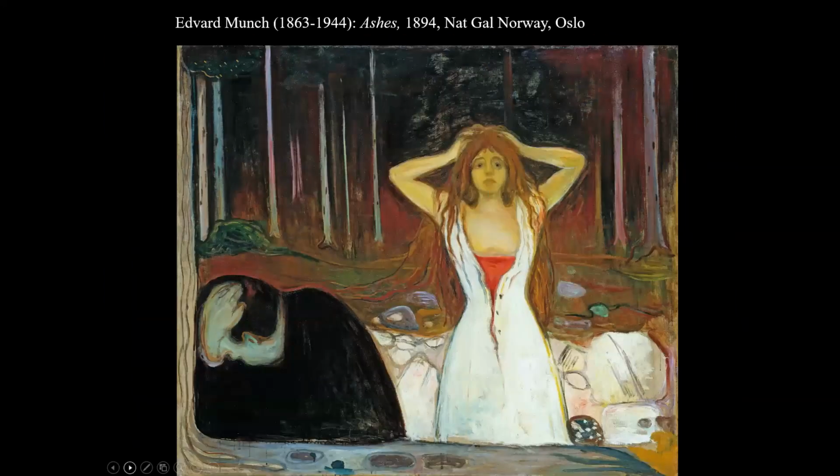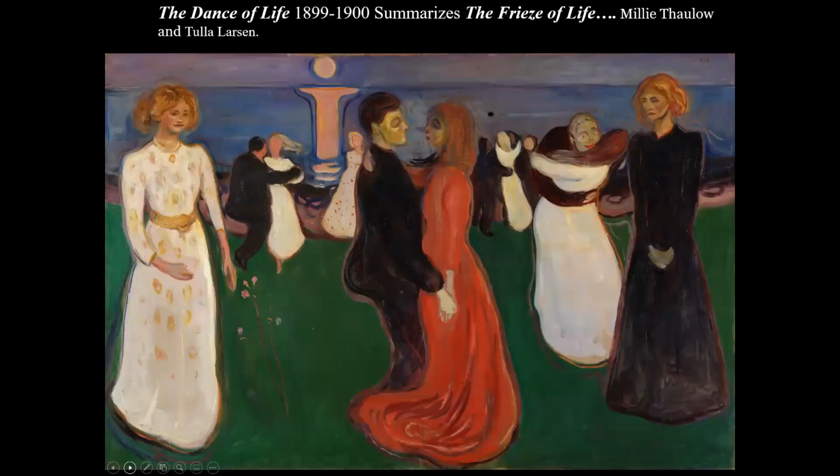affair with Millie Thaulow. Millie Thaulow was a distant cousin. They have a physical relationship which appears to go wrong right from the outset, hence the title of this, Ashes, which appears to have been a penance for both. The Dance of Life summarizes his relationship with women. So he's dancing with Millie in the center.